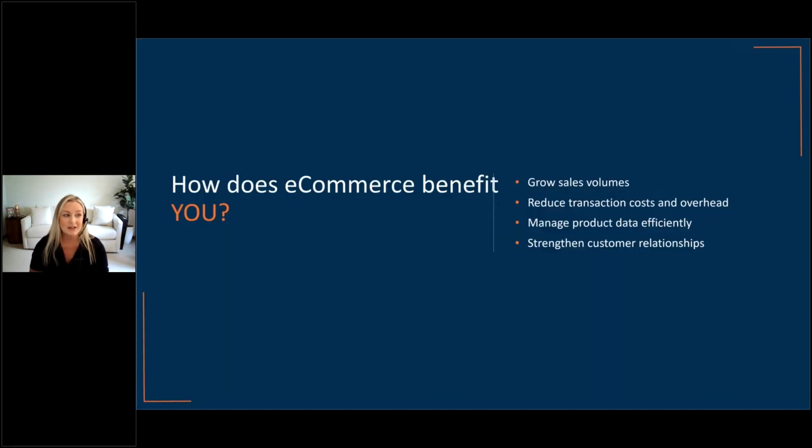So let's talk about how e-commerce benefits you as a manufacturer. Obviously, you want to grow your sales volume, which is certainly a possibility. Reduce transaction costs and overhead, so lowering your total cost of goods sold by opening an online channel. It does give you a better way to manage product data and strengthen your customer relationships.